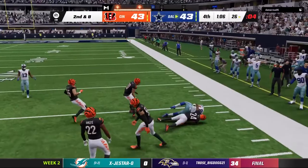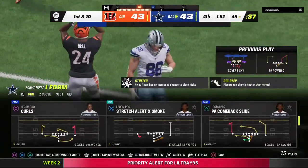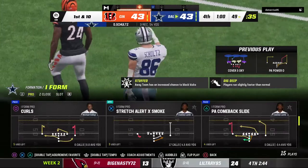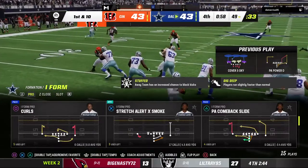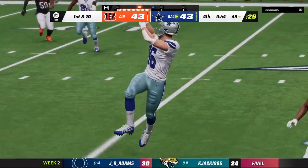Finding Schultz. And they nearly get this all the way to midfield. Mark him down at the 49. 23 yards the pickup there. Huge first down, gotta hurry. Yeah, now they have to get up there, get set, and then spike it.